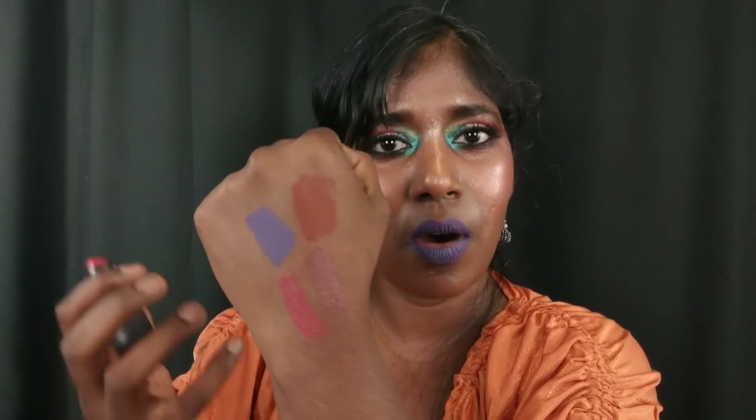And this is Crushed Chili. Again, such a beautiful formula. Oh, so beautiful, you guys. Has the right amount of coral, burnt orange and red in it. It's a stunning color, you guys. Crushed Chili, it's a winner all the way.